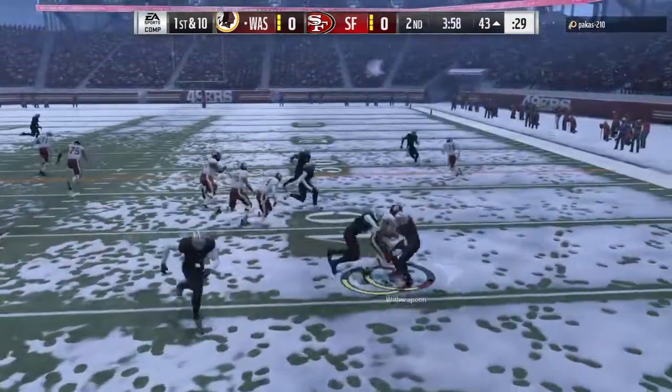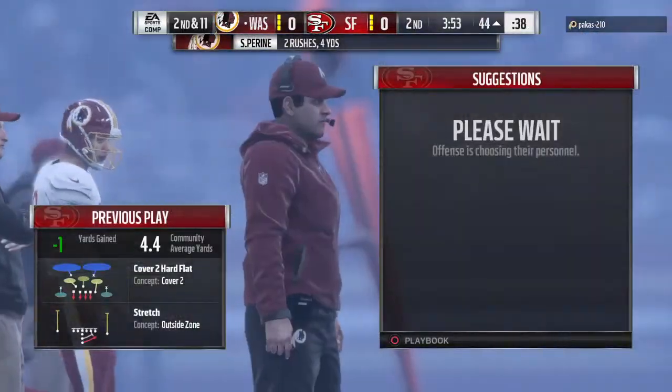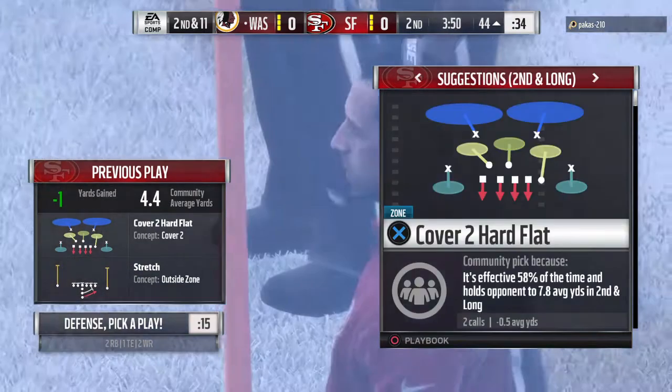Cousins gives this to P. Ryan. And he got blown up. Losing yardage on the play back at the 44. That's going to go as a loss of a yard, and it'll be 2nd down.